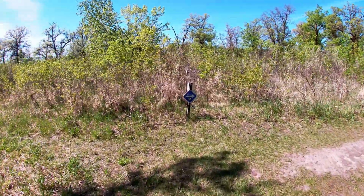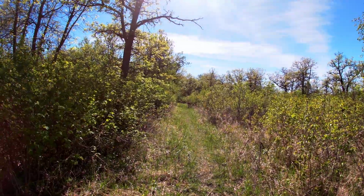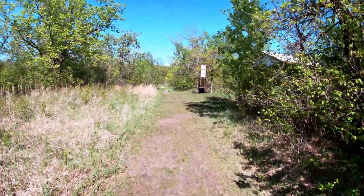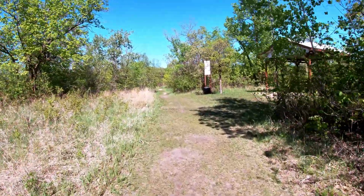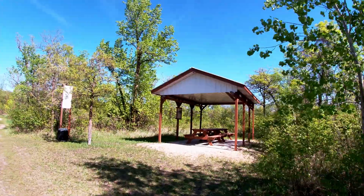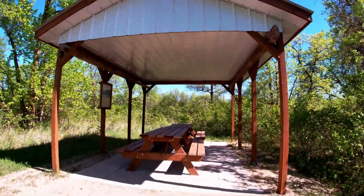Make sure you follow the trail and go this way, because that is private property. There's a sign if you go further up there. Perfect spot for a picnic, eh? Look at this.